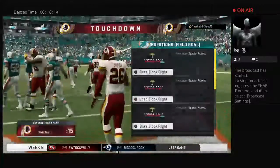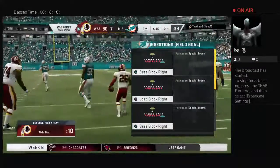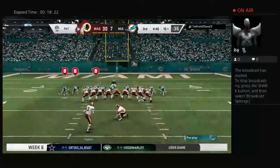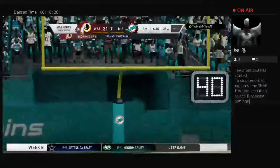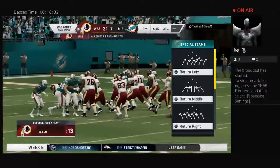Touchdown, Washington. Saquon Barkley with his 2nd TD of the game, his 6th on the year. And the Redskins capitalize on the short field as they take it in for 6. Hopkins with the extra point, and the decision to just kick the extra point winds up successful.